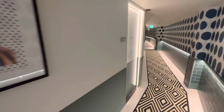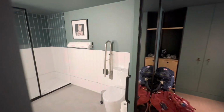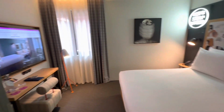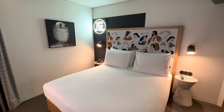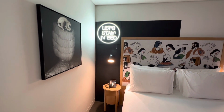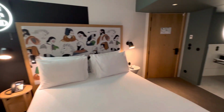All right, so let's check out room 21. Wow. Okay. This is cool. Check out the headboard and even the neon. I love this idea after a very hectic 15 days. Let's stay in bed. Let's check out the bathroom.